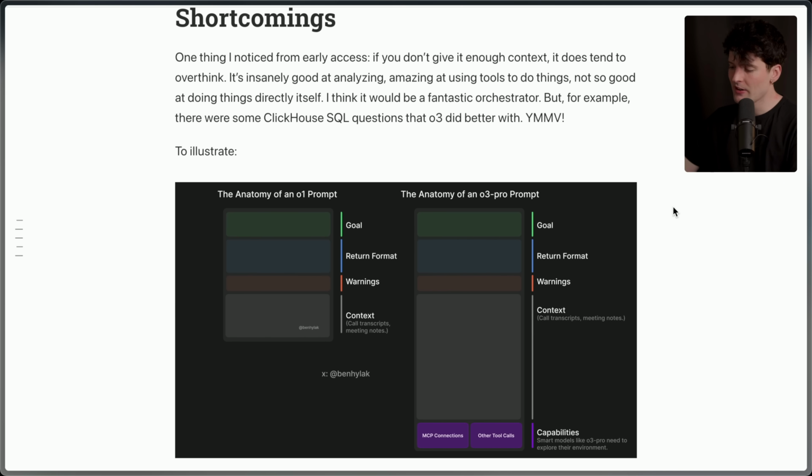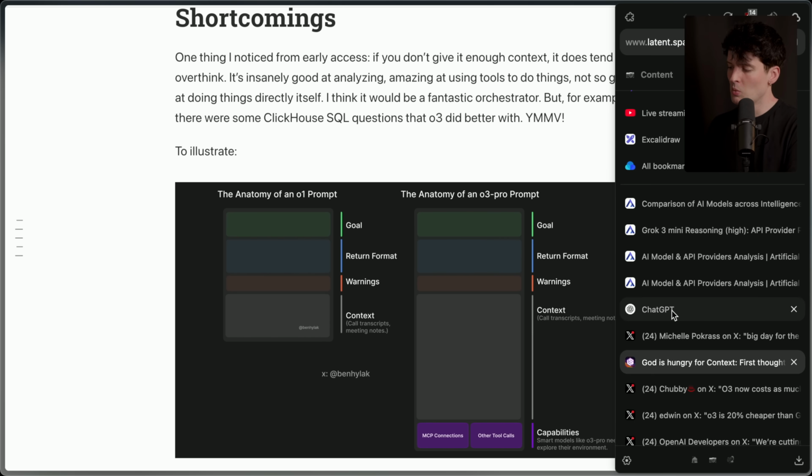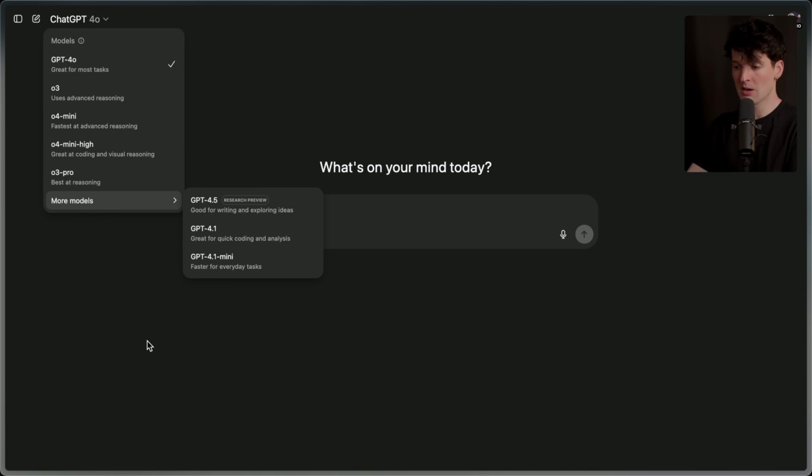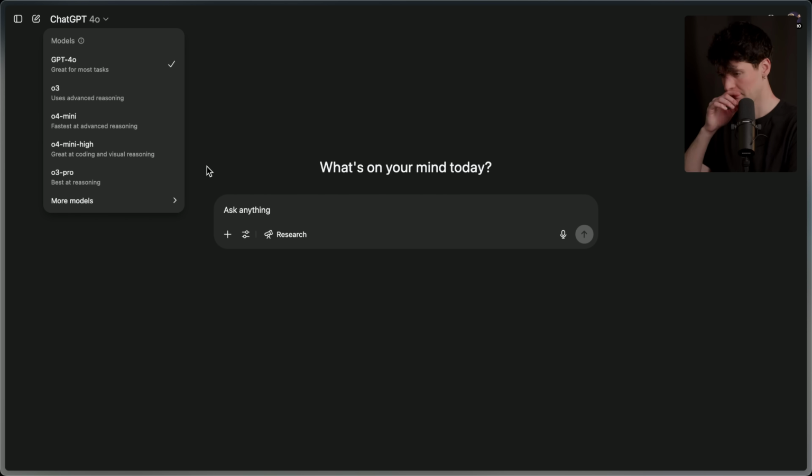More and more, it feels like you have to kind of be a power user to get the benefits of these things. Like, once again, there's a reason that 4.0 is the default whenever you go to the ChatGPT site. Most people should probably never change this. But us enthusiasts can benefit a lot from using these other tools the right way.